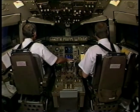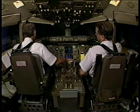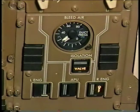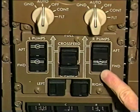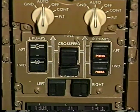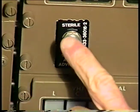At the captain's discretion, unless specified otherwise on the JEP 107 page, the right engine may be shut down for taxi-in. After shutdown, the first officer places the isolation valve to open, the associated anti-ice switch off if it was on, and places the associated engine fuel pump switches off. Approximately one aircraft length from the gate, the first officer places the flight attendant advisory switch to non-sterile.